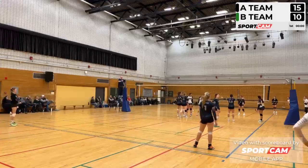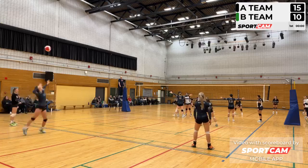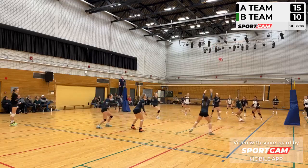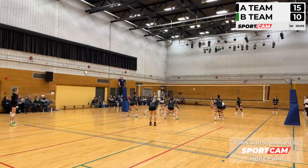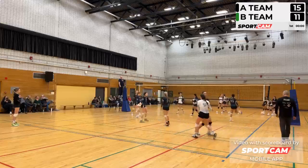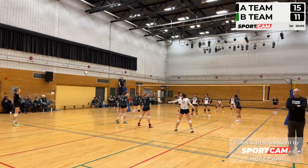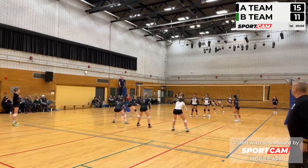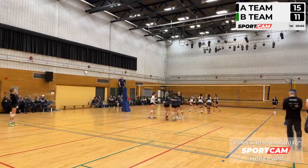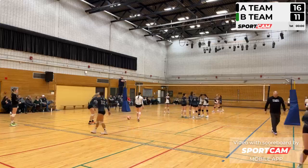Emma back to serve again. Apex with a hit, but Leah's there. Sets Annika, sets Audrey, and hits out. Audrey, Annika to Addy in the middle. Nice job. Let's go, Park! Got Annika back to serve.